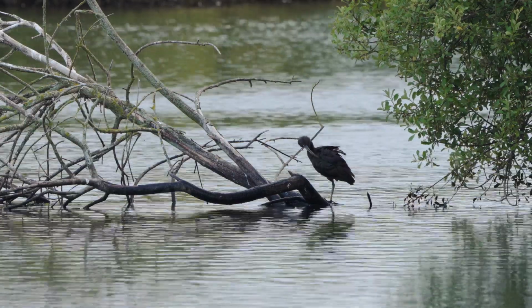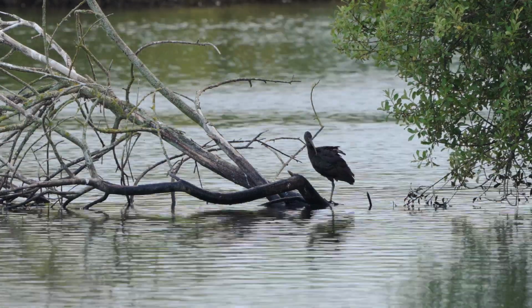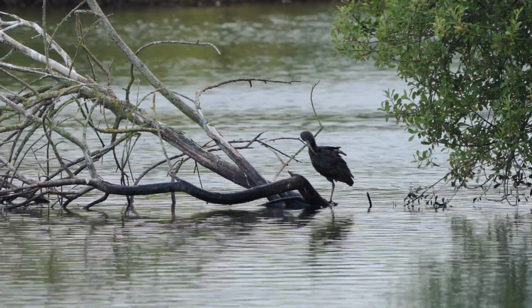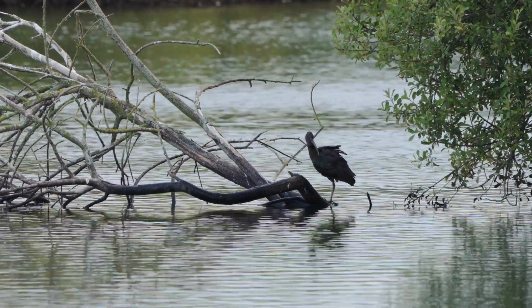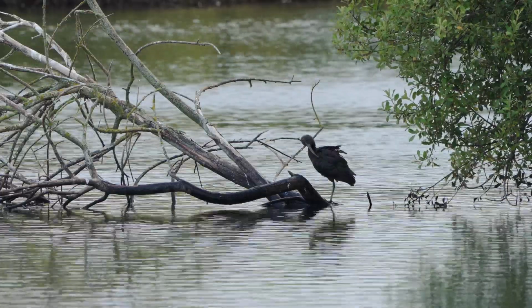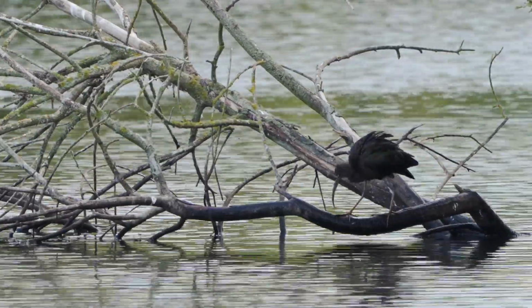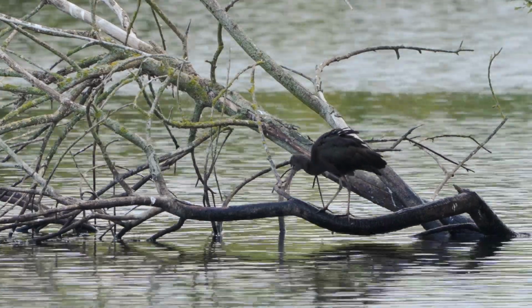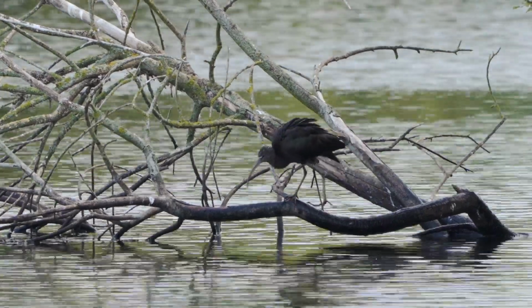I've managed to film these lovely birds before, just north of Titchfield Haven, and I'll leave a little link to that video here. There were four birds at that venue, and the light was such that it really did show off their iridescent plumage much better than this morning.